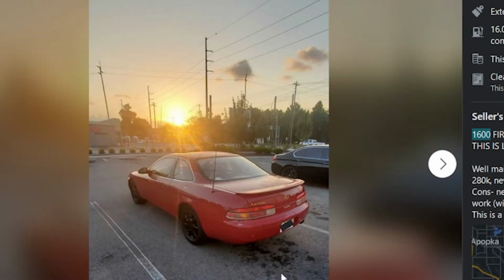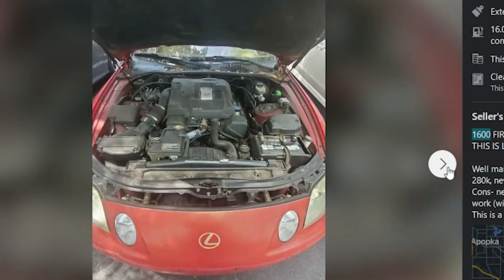Now we've got a picture of the back panel. The lights are intact. The emblems are intact. There's no major damage to the back. That's a plus. Antenna's even up, which means it works.